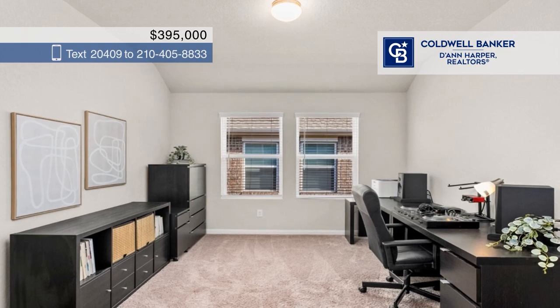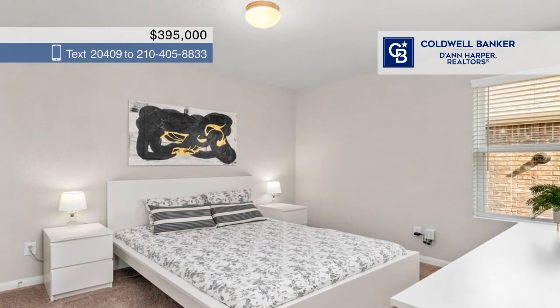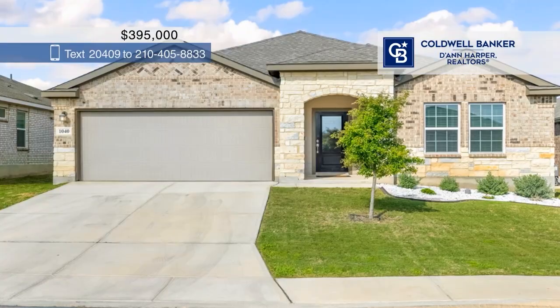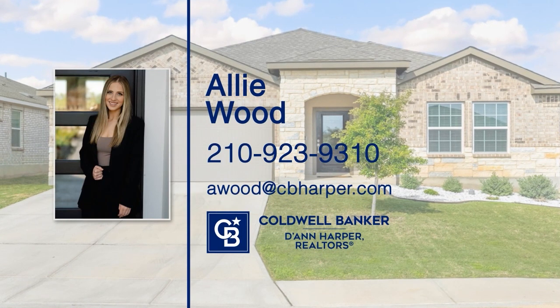The 4 bedrooms offer plush carpeting, including the spacious primary retreat. The well-maintained backyard with a covered patio provides serene outdoor space. Call Allie Wood for details.